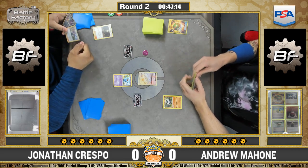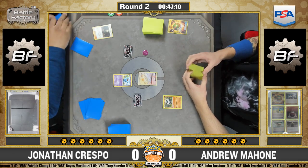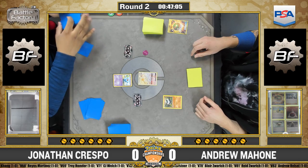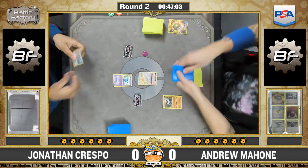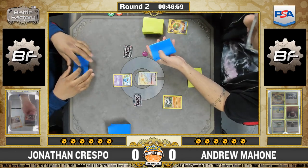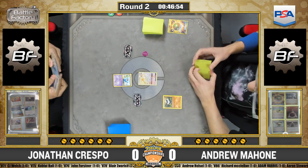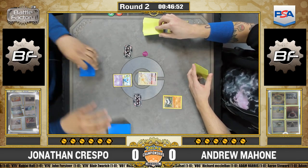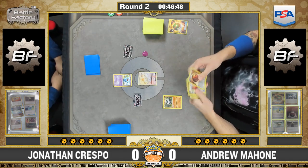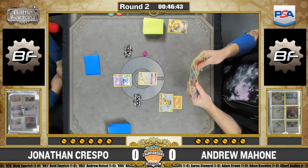Something to note for Crespo as well, like something that he can do is I'd like to say he's probably running a few copies of Xerosic's Machinations and Lacey. So one thing that he can do is if Andrew tries to take that slower route, start building up resources in his hand, Crespo can be using Delinquent to just kind of start knocking cards out of there 3 at a time to start really removing Andrew's resources and try to stop him from playing that slower game. Yeah. We did see that he's playing also Team Rocket's Handiwork, so if you're trying to hold back, there's another card he can play, throw a couple cards off the top of Andrew's deck.